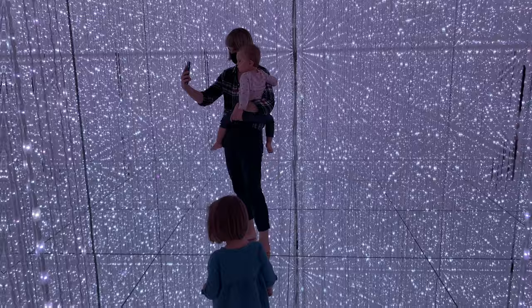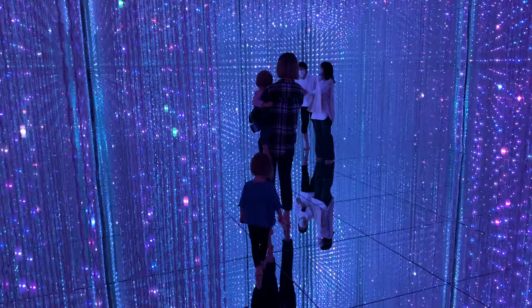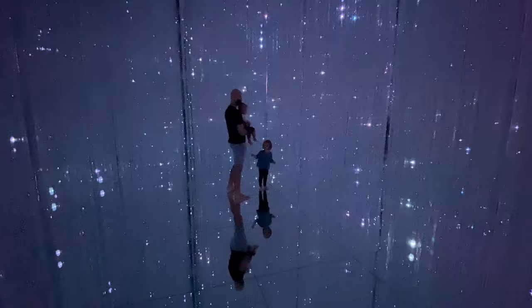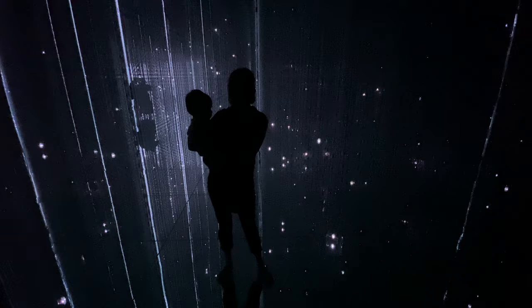The museum requires that you remove your shoes and socks and roll up your pants, since there are exhibits that include walking through water. The first large exhibit we entered was incredible. The entire room from floor to ceiling is covered in hundreds of giant mirrors. Thousands of lights dangle from the ceiling, making it feel like you are floating through space.